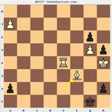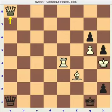So white needs to stop black's pawn from queening, so bishop f3. Now, black queens his pawn. Otherwise, white simply queens his pawn. So black queens. And now white needs to queen his pawn. He needs to stop black from just taking on a7, so he queens.